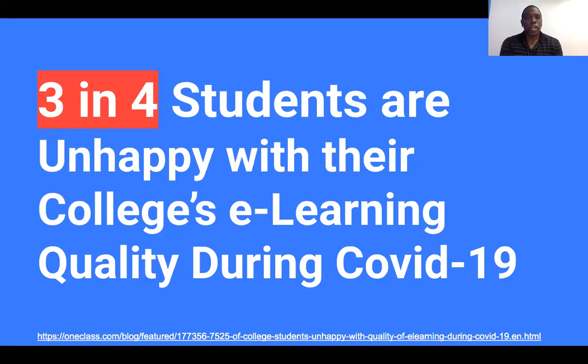Many of the students certainly recognize all the stress and strain that college administrators had to undergo in order to make sure that college could continue. But the real burden for them was suddenly being thrown into an experience that they weren't really ready to handle. And we're going to talk a lot about that experience in the future, but that really led to this 3 in 4 students having the experience that they're talking about.